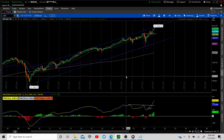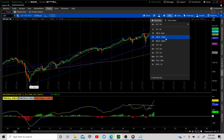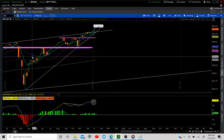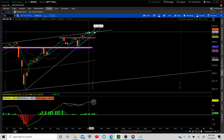SPX on the monthly. Elliott wave 1, 2, 3, 4. And we are working on wave 5 now. Let's move to the weekly board. Wave 1, 2, 3, 4, working on 5, breaking out from that trend line.